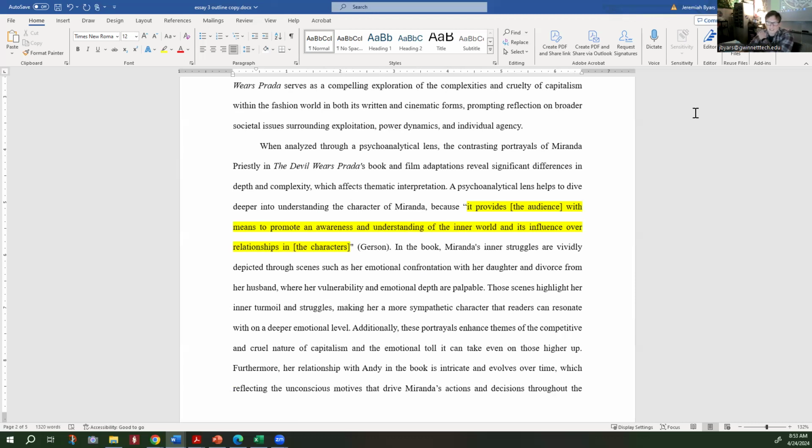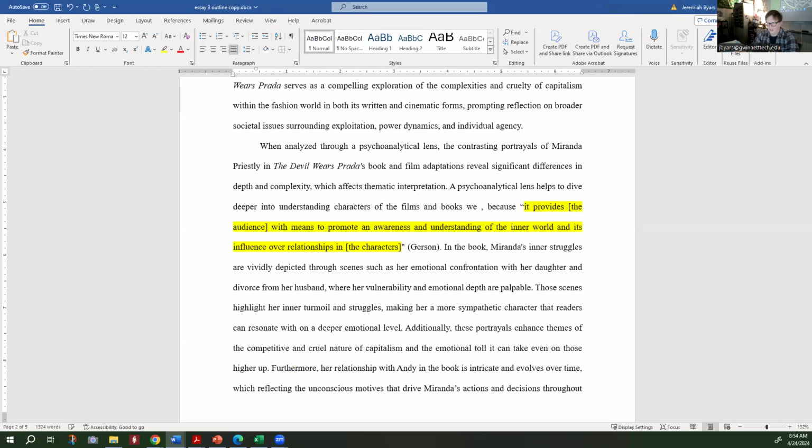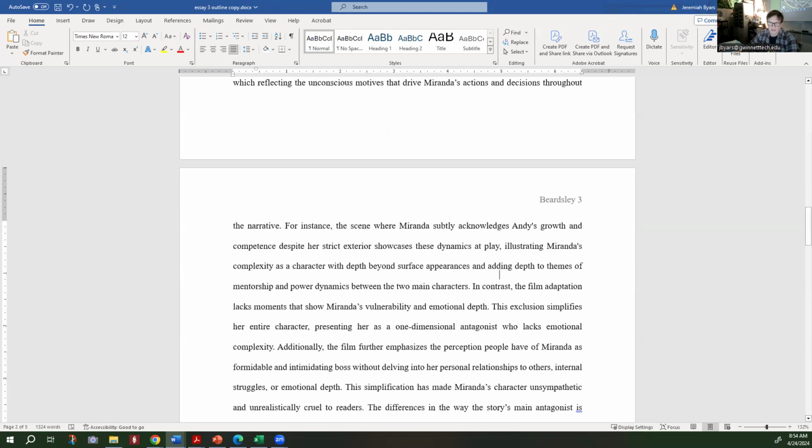A psychoanalytical lens helps to dive deeper into understanding the character of Miranda, into the understanding of the characters of the films and books we digest, because it provides the audience with means to promote awareness, understanding. Okay, there we go. In the book, Miranda's inner struggles are vividly depicted through scenes such as the blah blah blah. Great.